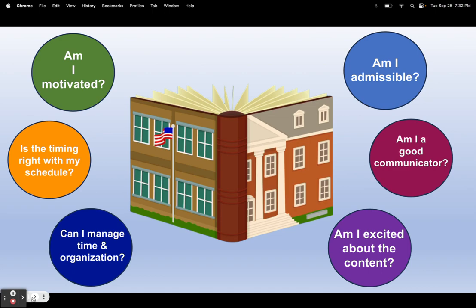Is the timing right with your schedule? So, consider this: if you have a very busy athletic schedule and this is your season, or if you have a lot of club responsibilities or you're working a lot of hours, dual enrollment is going to require, just like every other rigorous class, extra time outside the class. Even though you don't meet every day, you are going to have to put in some extra effort. So make sure that you're balancing your class load with your obligations.